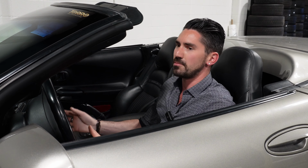Otherwise, really comfortable car. These have a ton of leg room. They're a big car just in general, especially for being a two-seater, and just a really, really nice driving experience. This is another vehicle that I would totally road trip in. You could very comfortably road trip in this regardless of the turbos, but the turbos are also a benefit. You might even get a little bit better fuel mileage. All right.